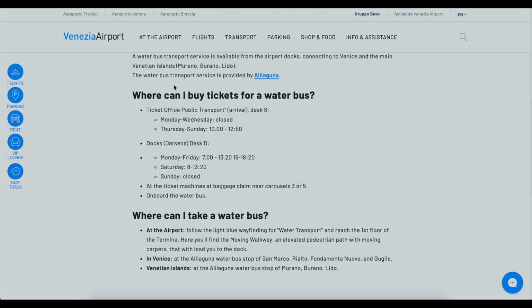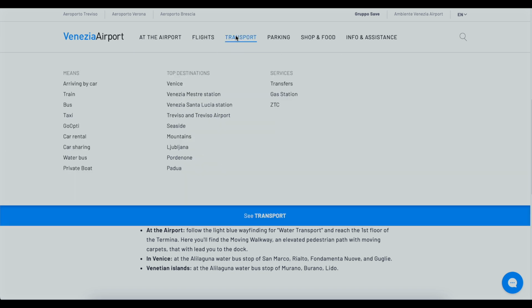Back to the Venice Airport website. This time in transport we're going to select private taxi. So this is effectively a private boat compared to the public water bus boat.